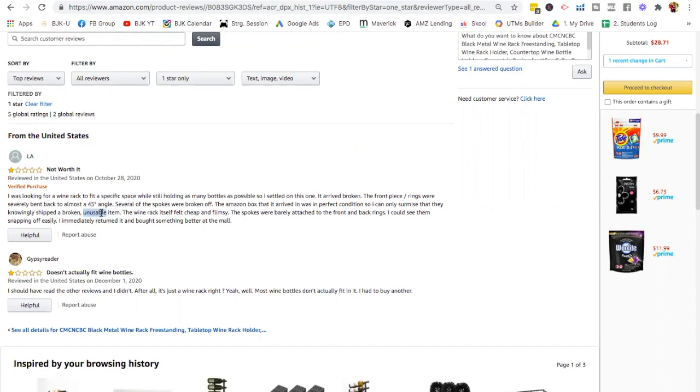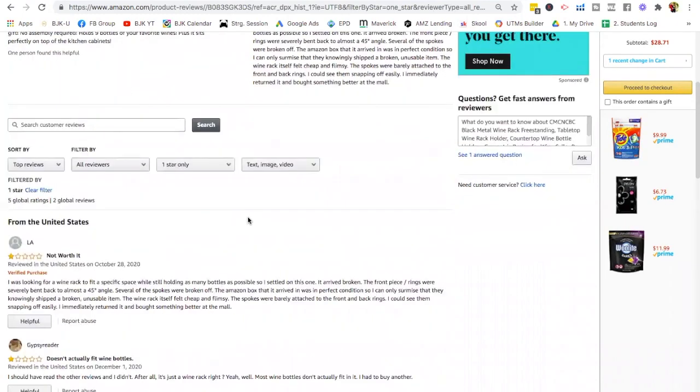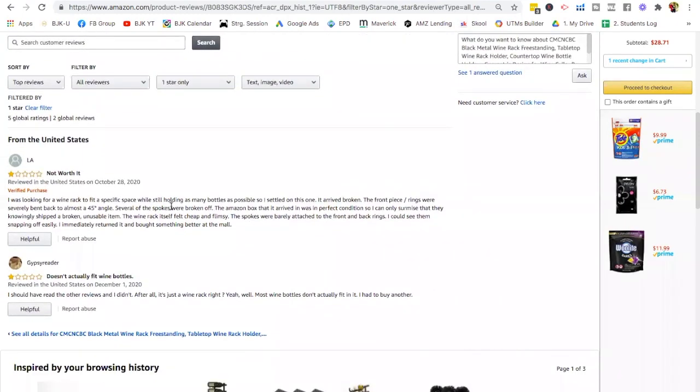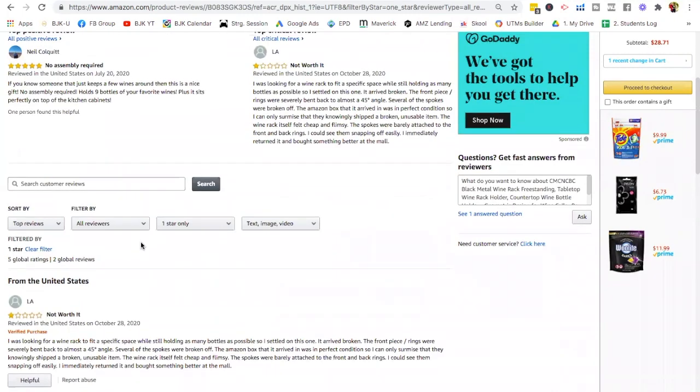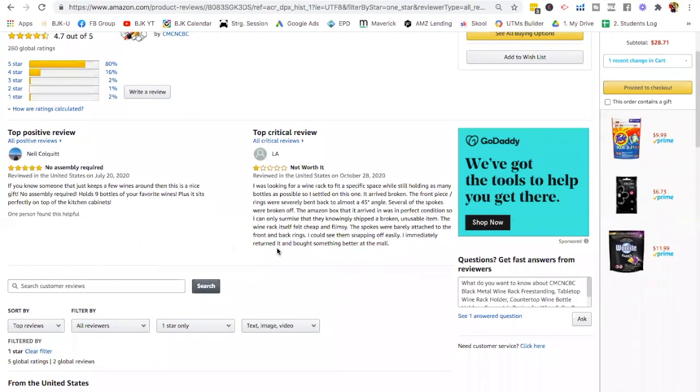Okay, so this is due to what's broken, right? So if you're going to do something like that, you want to make sure it doesn't arrive broken. But that doesn't really give you much. "Doesn't actually fit wine bottles." Okay, well, you need to make sure that it fits wine bottles. So that's an easy fix, I hope. "Not worth it, I was looking for a wine..." Okay, so that's the same one.